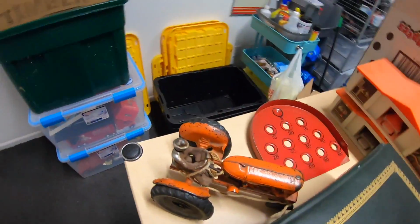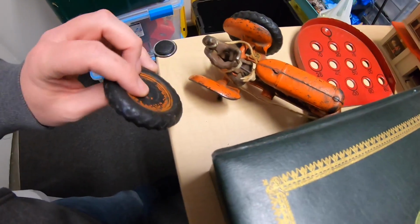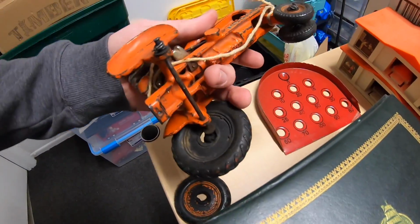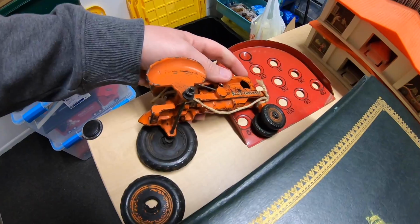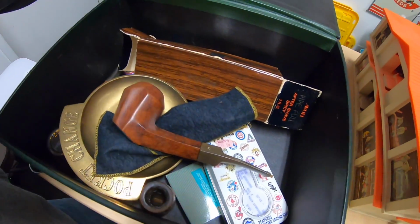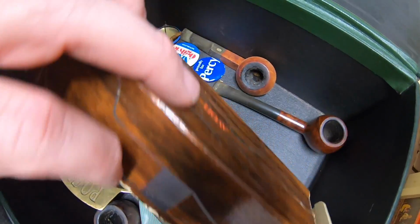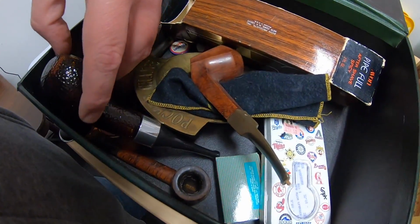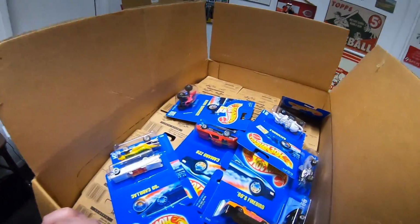This old tractor is really cool. Unfortunately, the wheel is loose on it. It's kind of corroded out. But it's real cast iron, and it is definitely old, so I'm sure I should be able to sell that for parts. This box right here has some pipes and some odds and ends, and there are some decent pipes in here too. A1 pipe. Get that out of there. That's not worth anything. And here is the box of Hot Wheels.